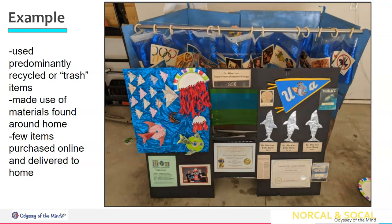You can see there are many creative ways that recycled items such as paper plates, paper, old fabric, foam, shower curtain rings, and a shower curtain rod, as well as cardboard boxes, were used to create highly engaging scenery.